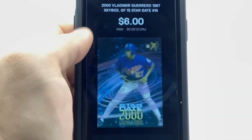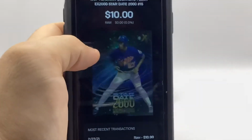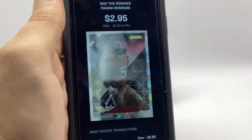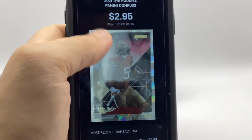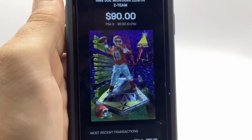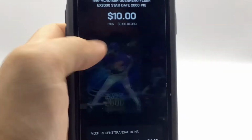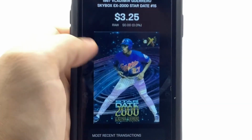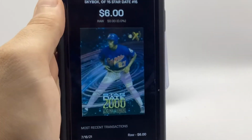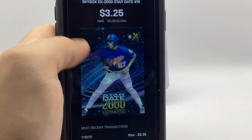And if you swipe to the right, it'll give you other results of what it thinks the card is. Sometimes these results are relevant, sometimes they're completely random. Like in this case, it's showing a 2001 The Rookies Donruss Trey Lance. This is a 95 Joe Montana Zenith Z-Team. So it seems like it's kind of hit or miss as to whether or not it gives you super accurate information.